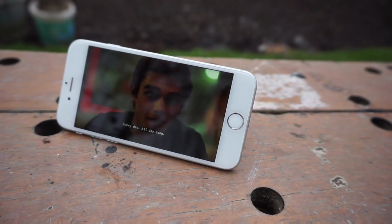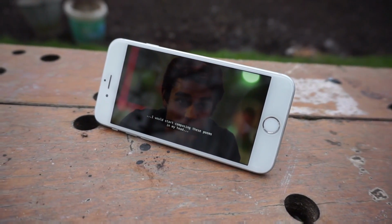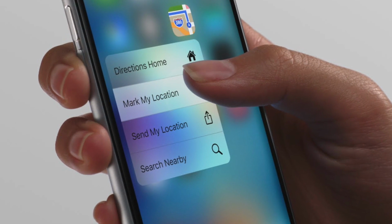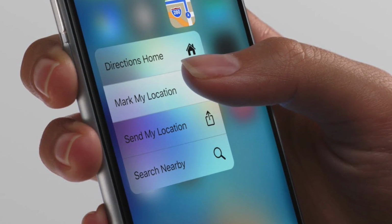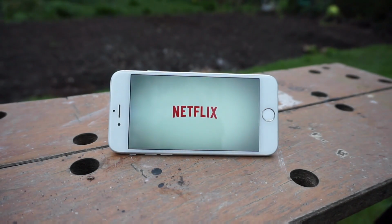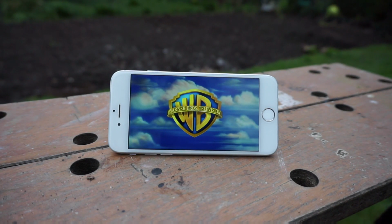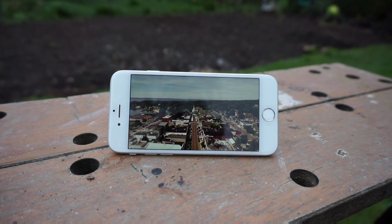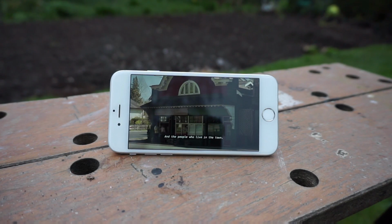Moving on to the display, which is the exact same resolution as the 6S, but the 6S and 7 do have the fancy 3D touch feature, which in basic terms is when you press down the screen hard, you can reveal shortcuts for apps and I think a few other features. However, as far as the average consumer goes, in my opinion, the screen is perfectly usable on the iPhone 6. I watch a lot of Netflix and YouTube videos on my phone, and personally don't mind the screen at all. It's nothing special, but nothing terrible, just average.